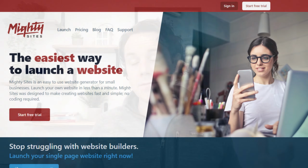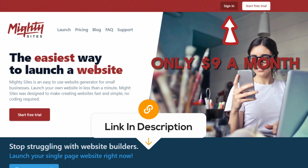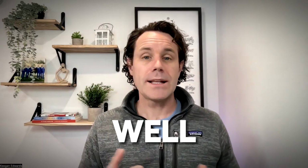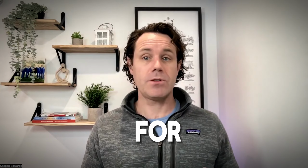Tip #2, this is where a big mistake comes in for a lot of local businesses. On their website, so if you're using Mighty Sites, for example, links below, only $9 a month for a professional website. But if you're using it and you just put gutter cleaning service all over your website, well, that's a good start, but you should contextualize that for Google and for searchers.